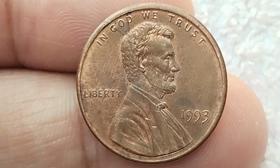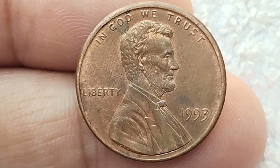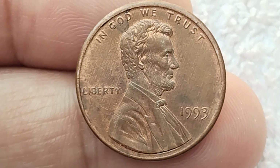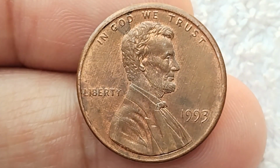Some of the most valuable coins are sold at high-profile auctions where wealthy collectors bid fiercely to acquire rare finds. In these cases, the final price can far exceed initial estimates, and the 1993 Lincoln Memorial penny could become one of those surprise million-dollar coins if it's particularly rare or has an extraordinary minting error.